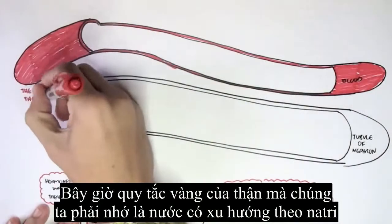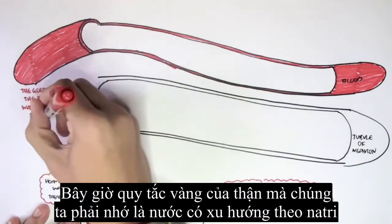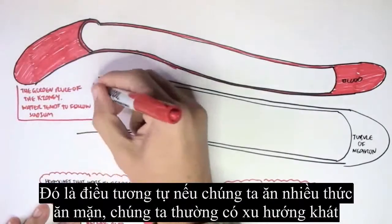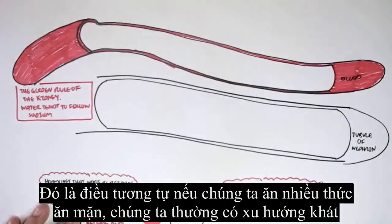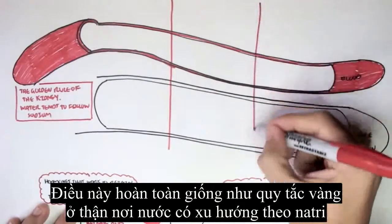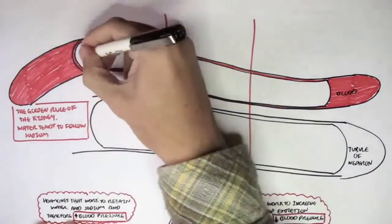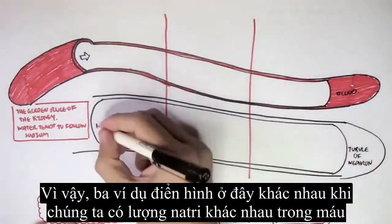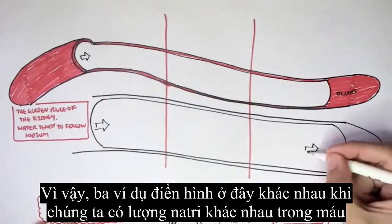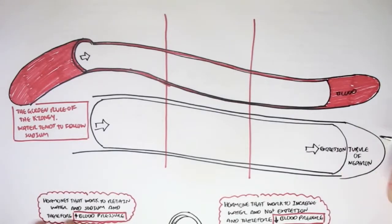Now, the golden rule of the kidney that we have to remember is that water tends to follow sodium. It's the same thing as when we eat a lot of salty food, we tend to be thirsty. This is exactly the same as the golden rule of the kidneys, where water tends to follow sodium. So let's look at 3 examples here of when we have different amounts of sodium within the bloodstream.